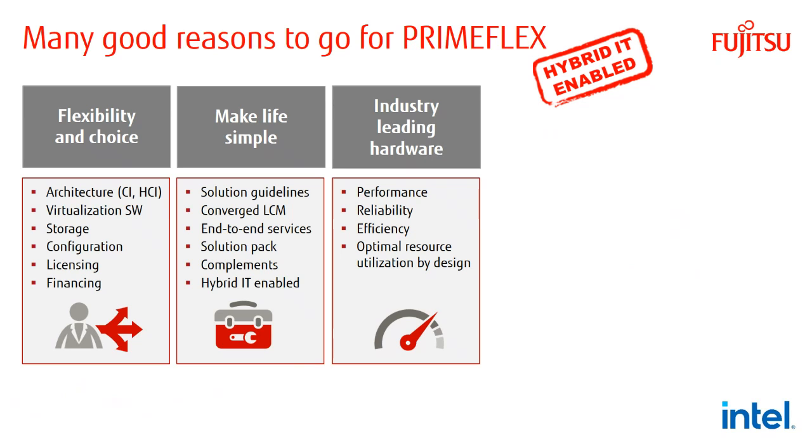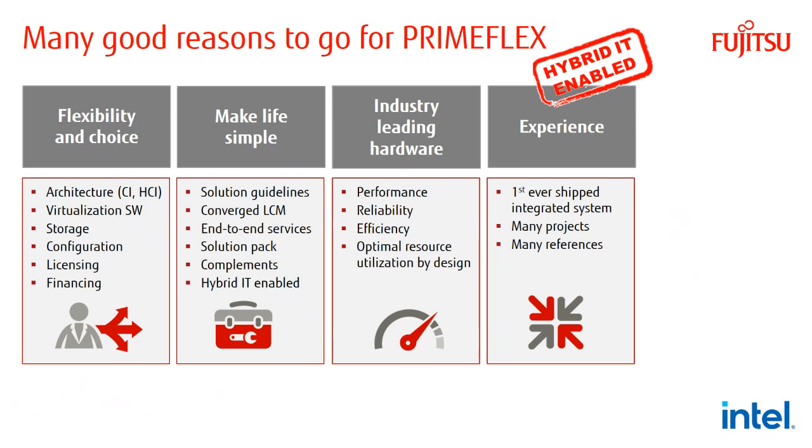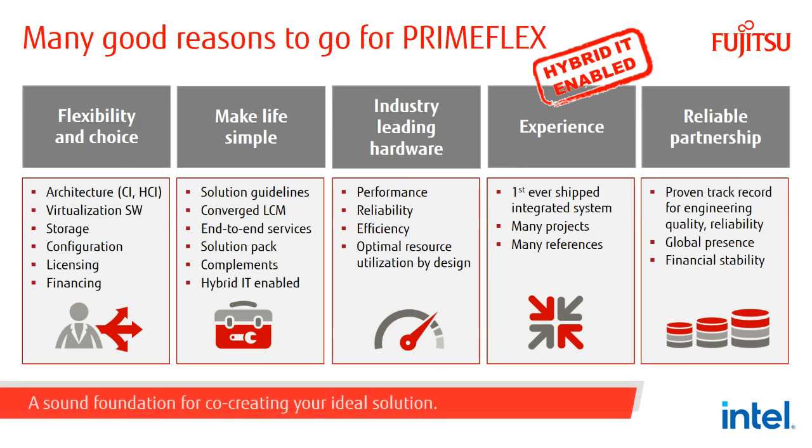PrimeFlex is built on industry-leading hardware, which excels in performance, reliability, and efficiency, and thus ensures you optimal resource utilization by design. As mentioned before, we have a long track record in integrated systems. Looking back at the first ever shipped integrated system in 2002, we also have a lot of customer projects we can refer to. Together with our proven track record for engineering, quality and reliability, together with Fujitsu's global presence and its financial stability, it may be good reasons to take PrimeFlex into consideration.